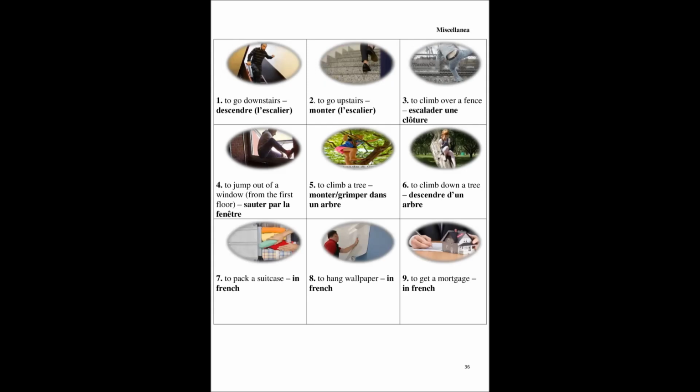The chapter Miscellanea. First illustration: to go downstairs. Descendre l'escalier. Second illustration: to go upstairs. Monter l'escalier. Third illustration: to climb over a fence. Escalader une clôture.